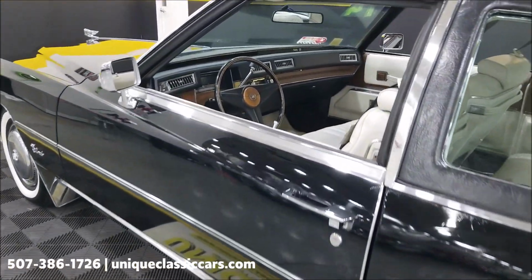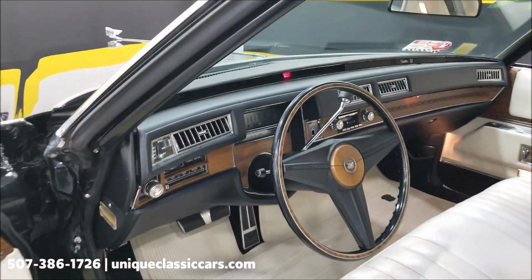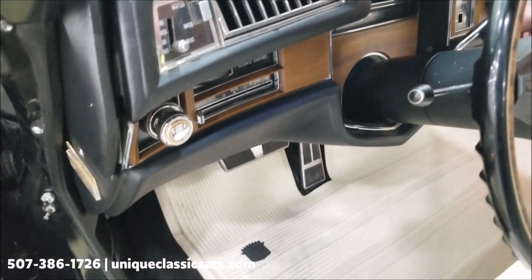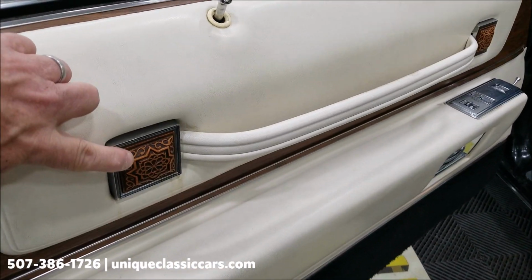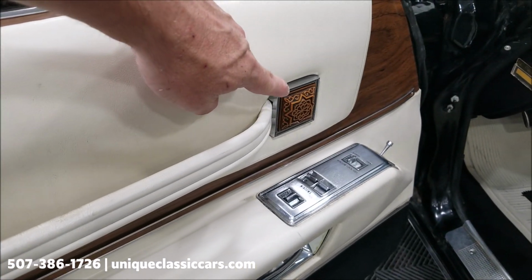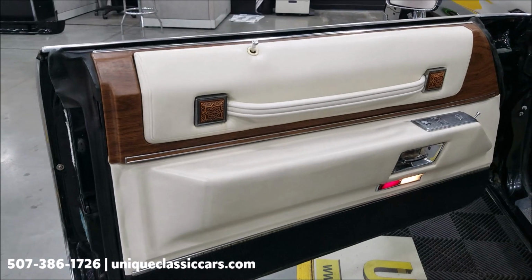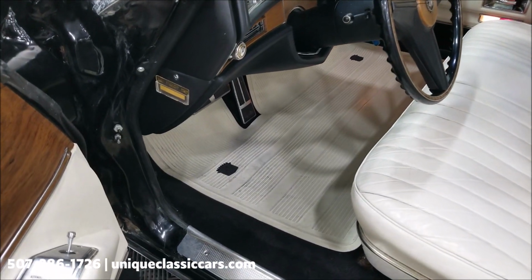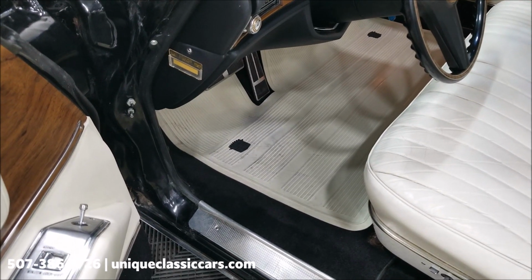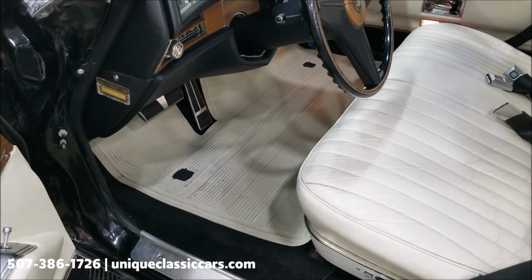All right, now let's go ahead and check out this interior. Let me pull that key so you don't have to listen to that. First off, start with the door panels. Take a look. The ornate finishing on these all looks original. You can see still pictures with the mat out of the car, the carpeting, great shape. The solid white one-piece floor mat going across, great look in this car.